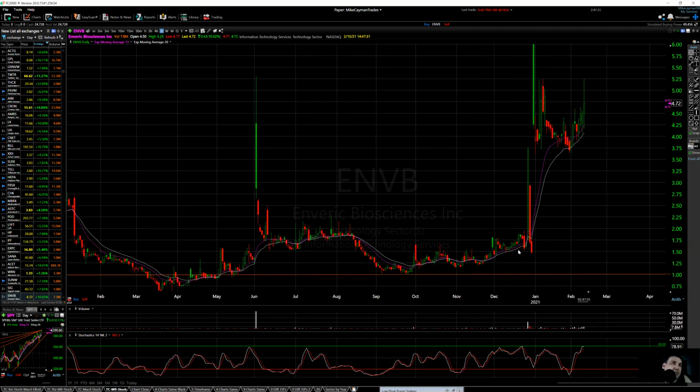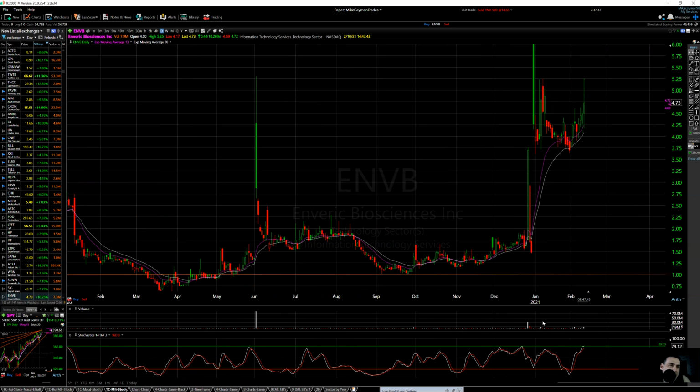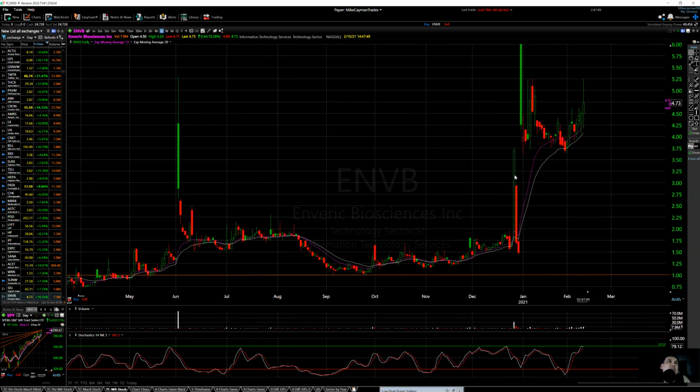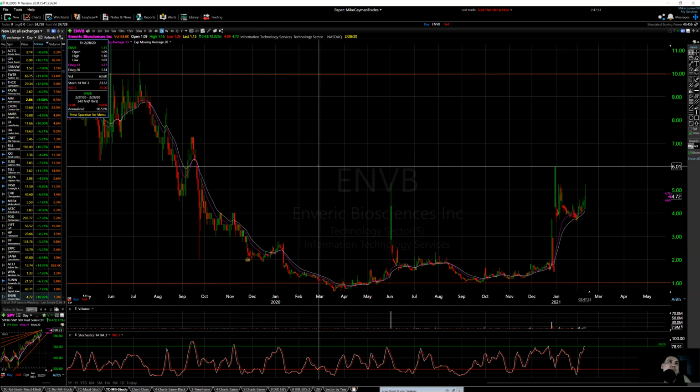And 1.25, 1.25, 1.50. Look at this. Then it put in a big giant candle. Then comes back 2 days, then bounces again on the gap up. So this is a very hard stock to trade. But even this has no volume. Look at the volume down here. Even this has been increasing ever since you start, say November, December, January, February. It's incredible. So where we're at on this is, right here.